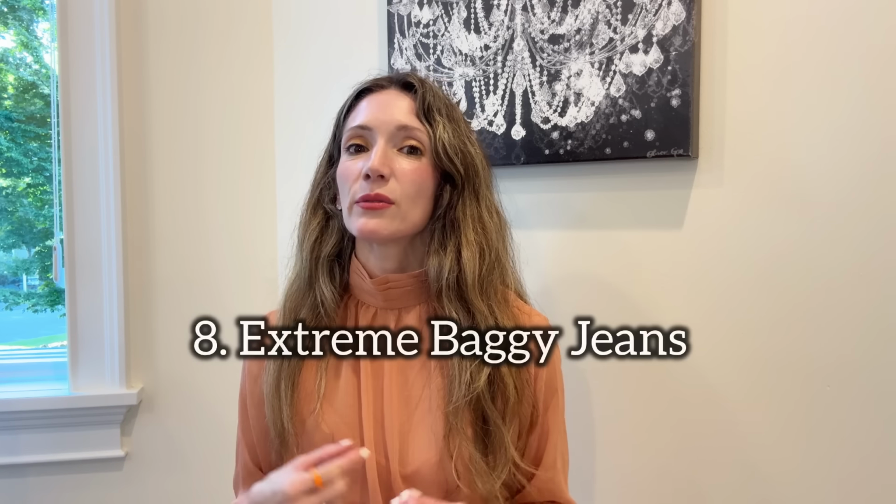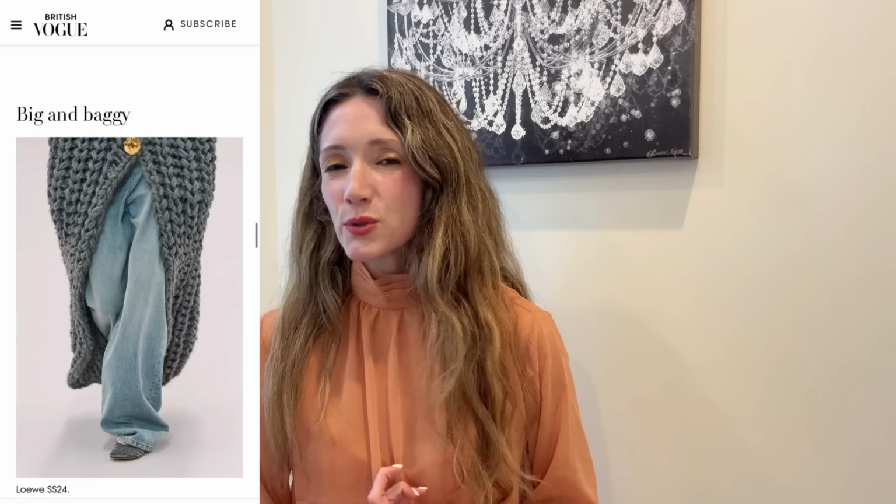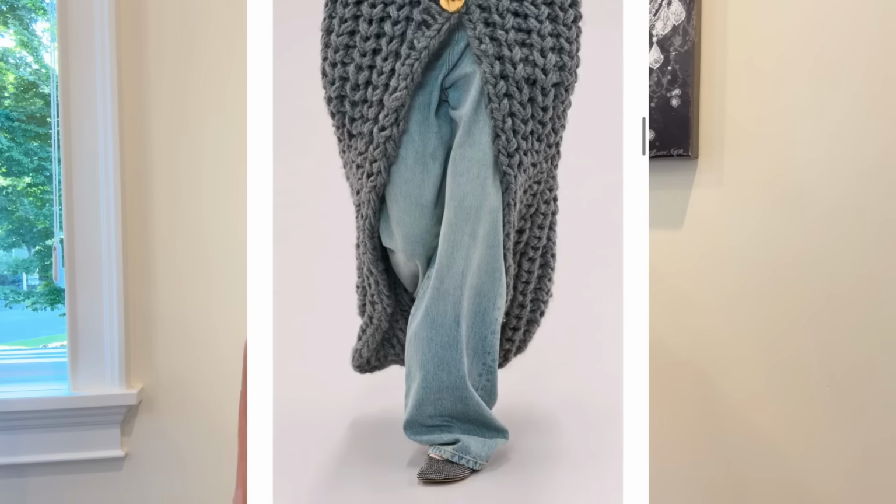On the other hand, the trend that we're also seeing for number 8 is really baggy jeans. And I actually said that these were out of style for the Trends That Died in 2024 video, and I stand by that. I don't think that most women that are not walking the runways and they're not Vogue editors want this big sloshy silhouette where everything is really big and you're kind of drowned up in them and it overwhelms your frame.